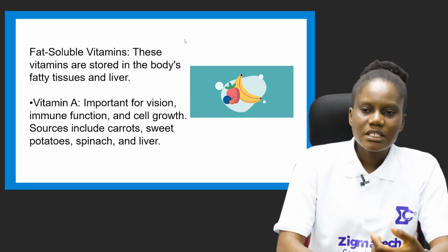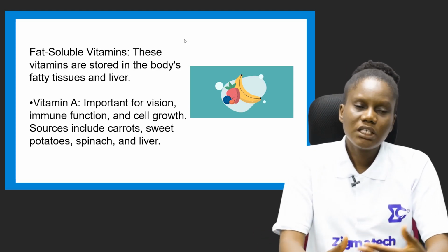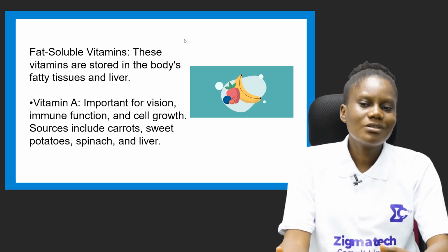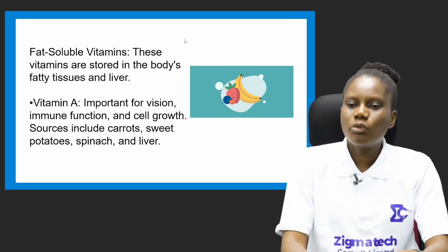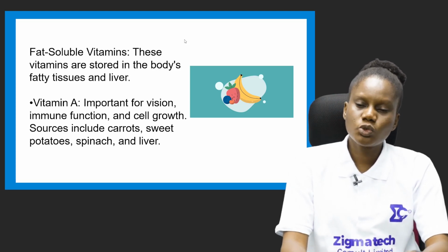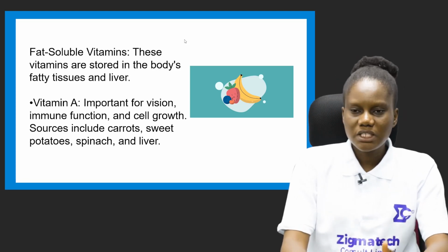We look at their importance and sources, that is, what food gives us these vitamins. We know that they are needed in a small amount, in a small quantity, because they are micronutrients, but they are essential for our body. So what source of food constitutes these vitamins? Where can we get these vitamins from?